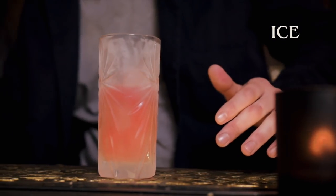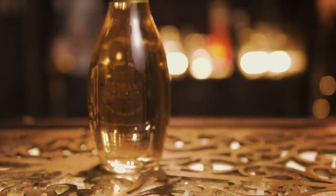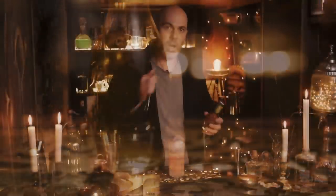All right, we'll top the ice. Finish off again with some ginger ale. We're going to use a different one here. Just Merchant's Heart, it's quite nice.